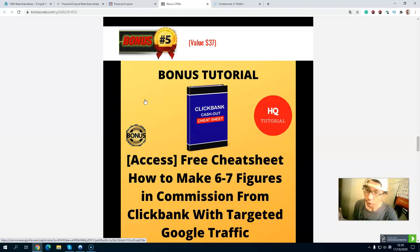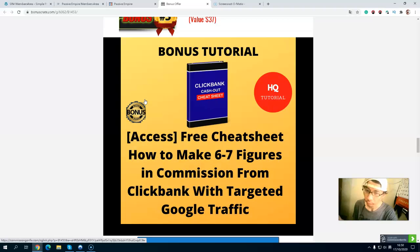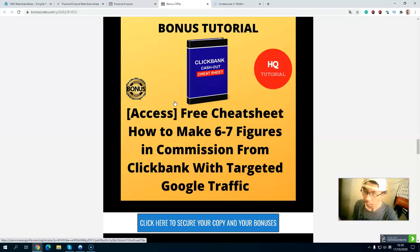Bonus number 5 is a cheat sheet, how to make 6 to 7 figures in commission for ClickBank with targeted Google traffic. If you have a blog, you need to know how to drive traffic from Google. Other than Google AdSense, you can make money from ClickBank. This is also the answer. And at ClickBank, you will get much higher commissions. Some of them, if highly targeted, you will get up to 75%. This is up to the vendor's decision.